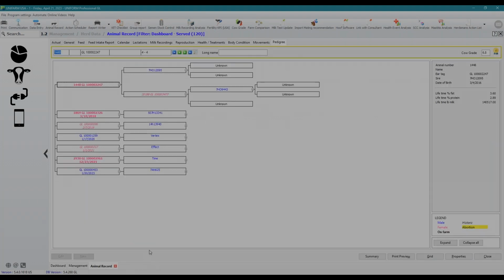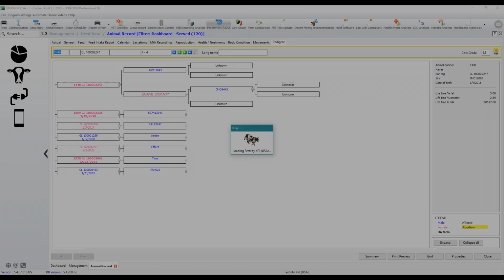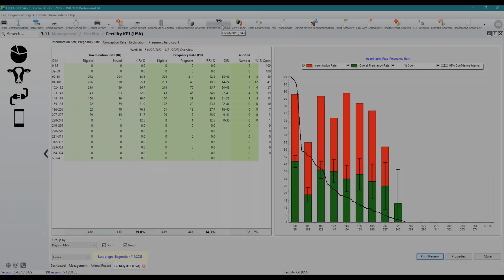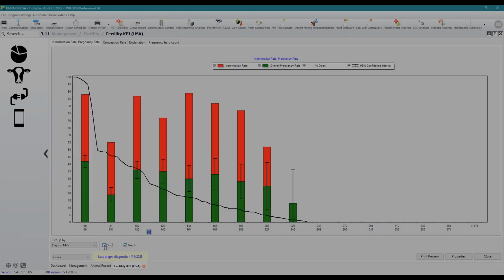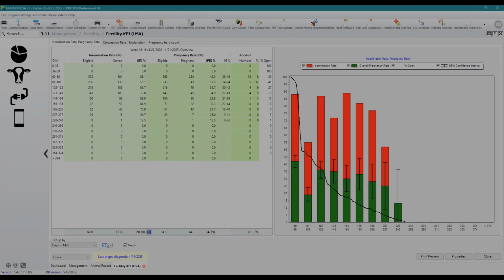Another of my favorite reports is going to be the fertility KPIs. You see, I've got it on my toolbar. I use this one a lot. This one is a quick glance at insemination rate, preg rate, and conception rate. And we can get into the nitty-gritty of your data here and customize how we want to view it in a ton of ways. So what you're looking at on the left-hand side is a grid, days in milk, and then insemination rate and preg rate. We've got the graph on the right. If you don't like it, you can turn it off and just look at the grid. And same thing, if you just want to look at a graph, you can turn that off too.